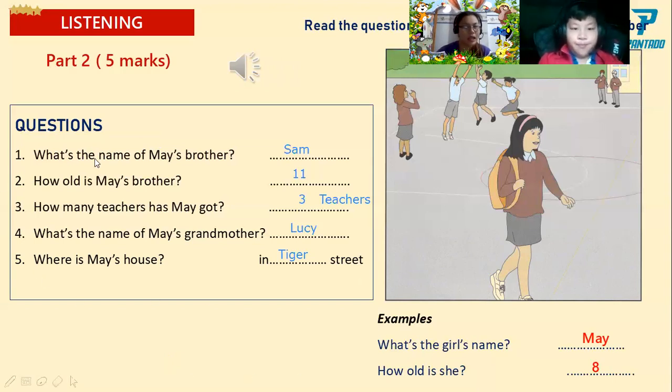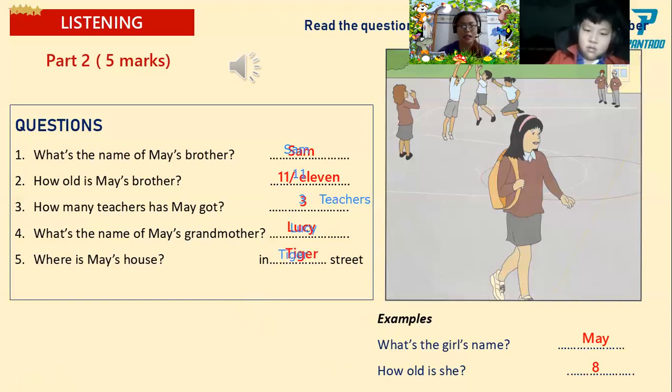Number 1, what's the name of May's brother? Wow, very good. So it is Sam. How old is May's brother? Okay, it's 11, or you could write it in words. How many teachers has May got? She got 3 teachers. And what's the name of May's grandmother? Lucy. Where is May's house? In Tiger Street. Very good, my dear.